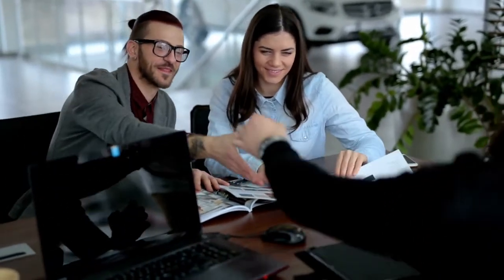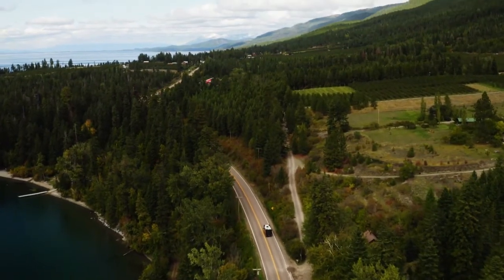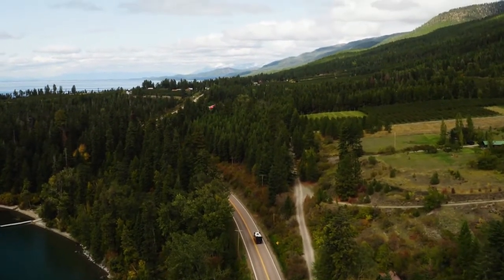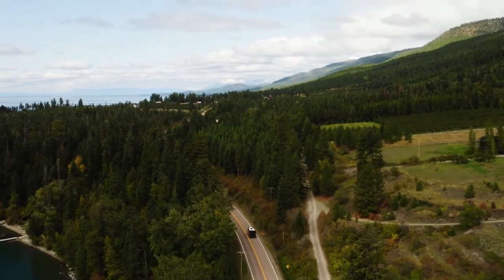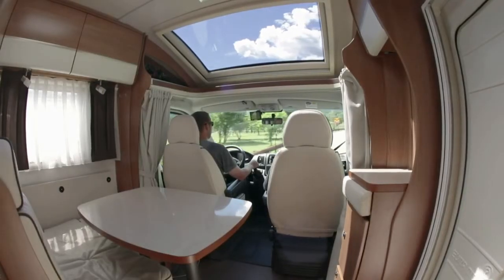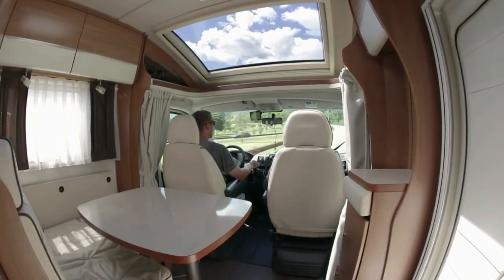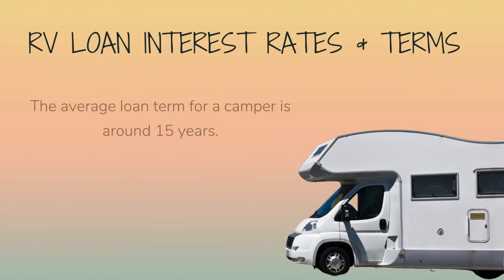You may be able to find RV financing through an online lender, a bank, a credit union, or the RV dealership where you can purchase the vehicle. The RV itself will usually serve as collateral for the loan, just like when you purchase a car, so you likely won't need to put up any extra collateral to secure funding. While an RV loan is similar to an auto loan, loan terms are generally longer, and the transaction is oftentimes more complicated, like a mortgage.